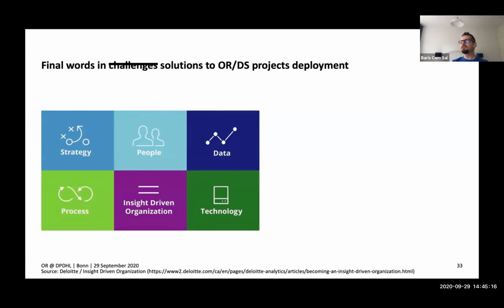In this case, for example, the presentation that I will do to our group CEO is one of the things that we did in DPDHL: building an analytics steering board that is driven by our group CEO, so that everyone can discuss their analytics topics, what they want to do, what roadblocks they see, and the good things that they have done in a very high-level executive environment.